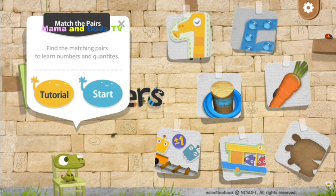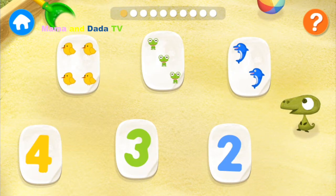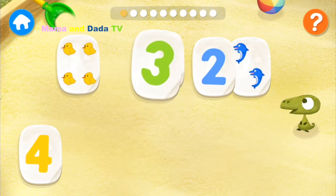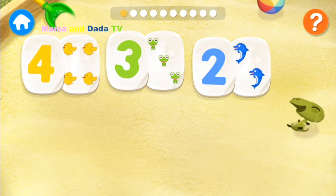Find the matching pairs. Match the pairs. Match the cards with the same numbers. Two dolphins. Three frogs. Four chicks. Four, three, two.